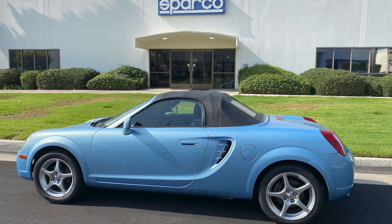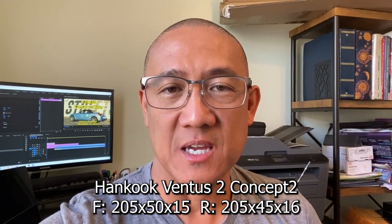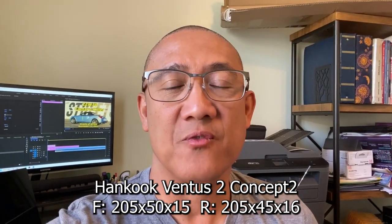Well, since I wasn't expecting to drive, I showed up in my 2005 MR2 Spider. It's completely stock, and it has Hankook Ventus Concept 2 500 treadwear tires in the front and rear. In the front, it's 205/50/15. In the rear, it's 205/45/16. So despite having tracked a bunch of cars, this is my first time ever tracking a completely stock MR2. Enjoy the video.